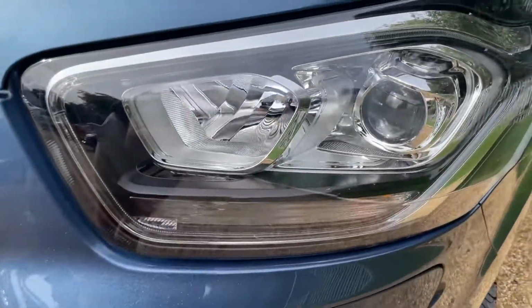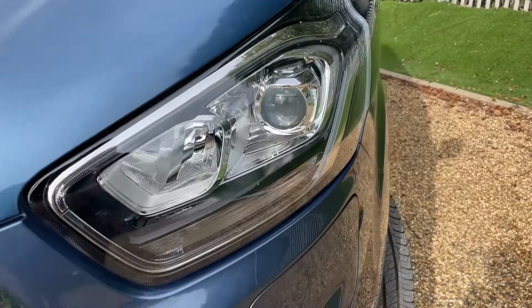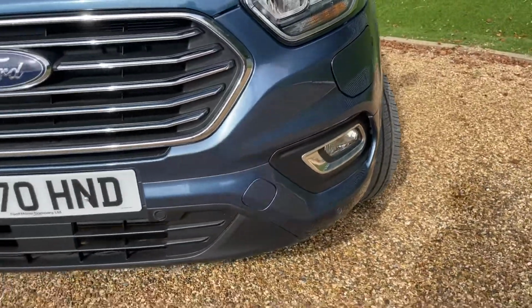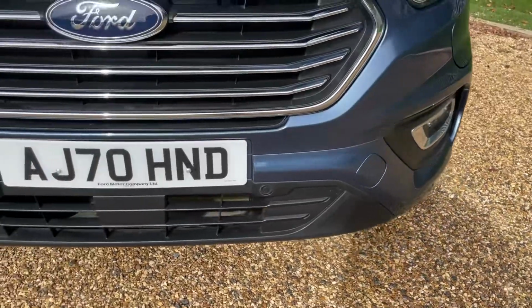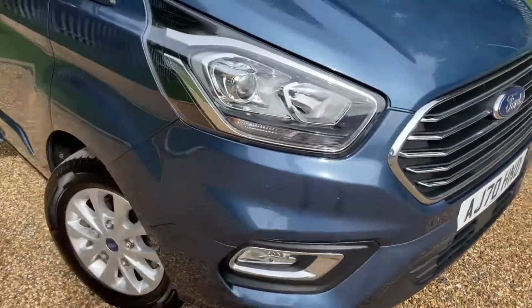Right, first thing to note, we've got some lovely large headlights on here with your daytime running lamps going around the outside of the lamp there. So great visibility, whether it's night time or daytime, you're always going to be seen. And it's complemented with some front fog lights as well. You might be able to spot that just below the fog light. Parking sensor, and another one, and another one, and another one. So we have front parking sensors on this vehicle.